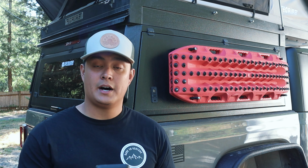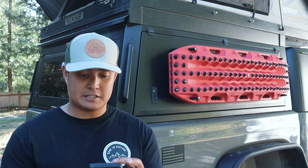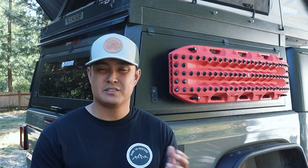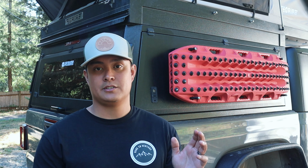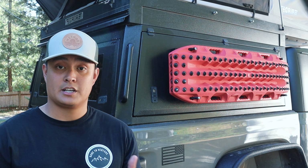It's available for the Honda Ridgeline as well, 2017 and newer. As I mentioned, the Jeep Gladiator 2020 and above, and Toyota Tacomas. They are available for the 3rd gen, unfortunately not available for the 2nd gen. Maybe that is something they're going to be making in the near future. So that's available for the Toyota Tacoma 3rd gen in the 5-foot bed and in the 6-foot bed as well.